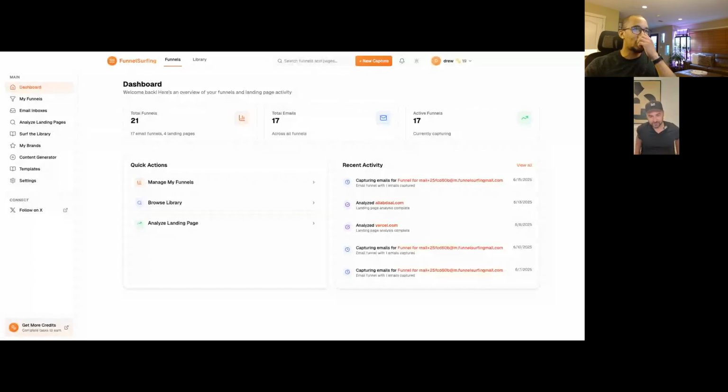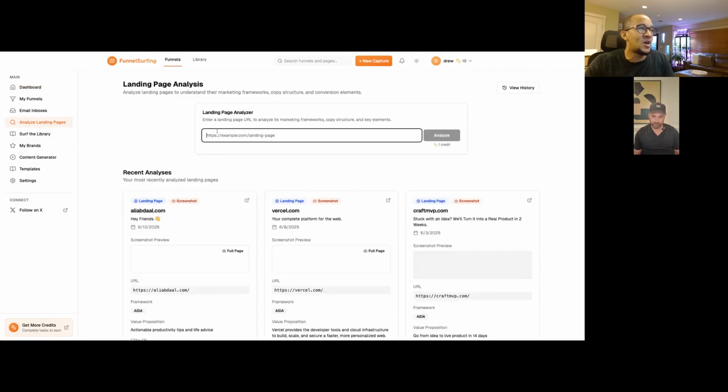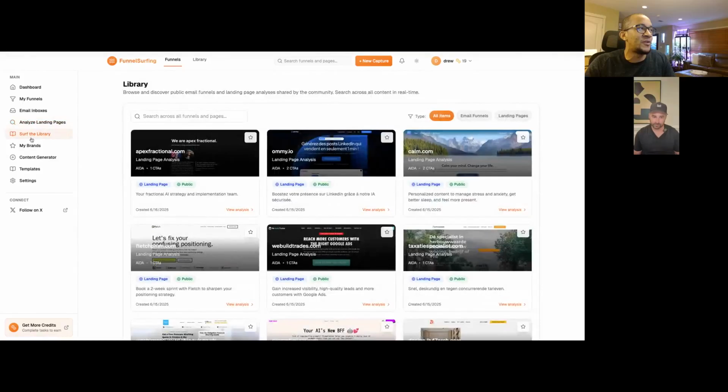All right, so the first thing we'll start off with is this dashboard. I've already captured a few different emails and landing pages, so we'll skip through this part. But the first thing I see people using it for is landing page funnels. If we do this link right here for analyze landing pages, you can drop in a link and it'll analyze landing pages.